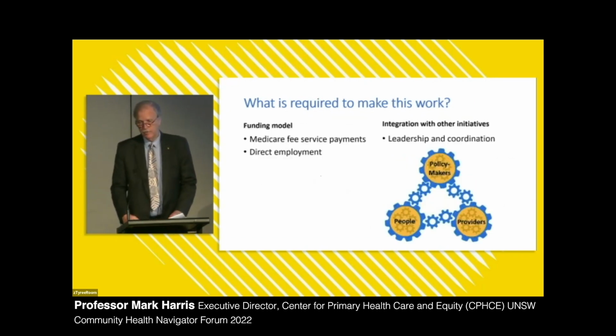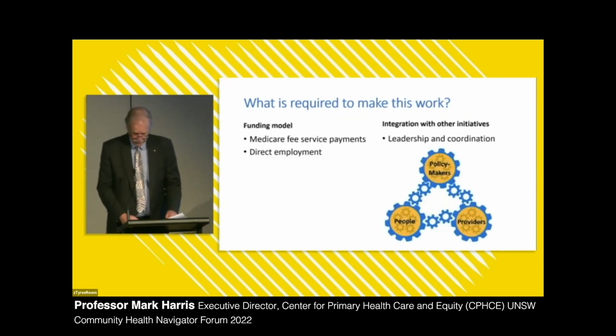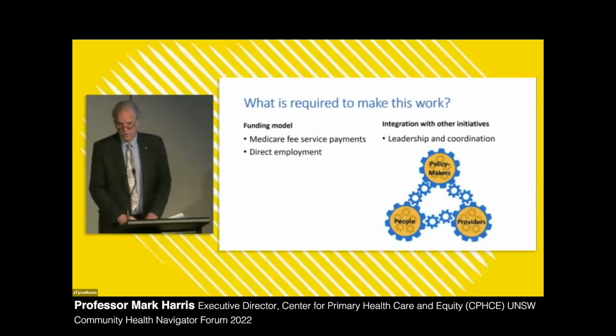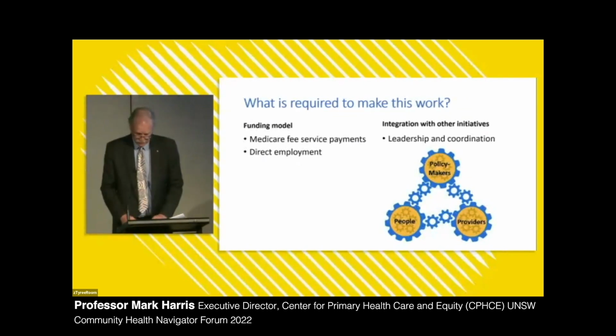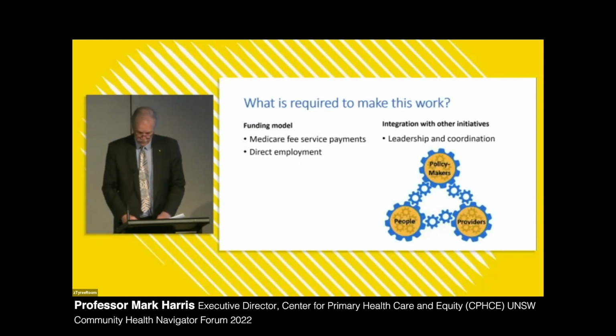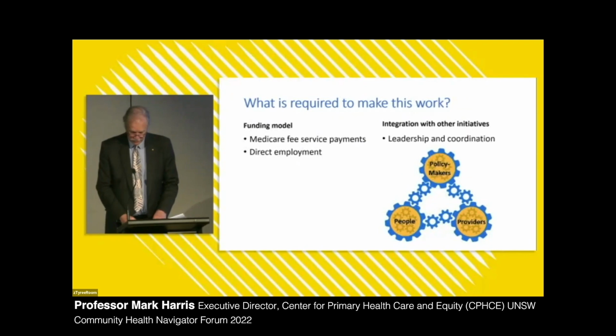There also needs to be a funding model. In Australia, this could take the form of a Medicare payment, and these are currently possible for Aboriginal health workers who provide care as part of team care arrangements, but not for other kinds of community health workers. Another model is for them to be directly employed by health services, local health districts. There's an example of them being employed by primary health networks and non-government organisations.